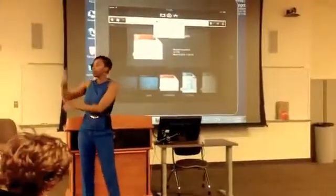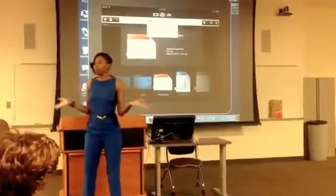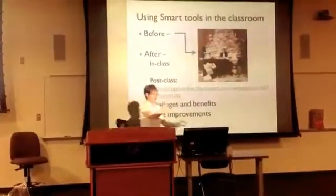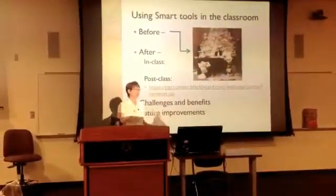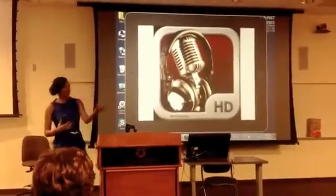They can upload their assignments right into Blackboard, pull out your iPad, grade the paper, you're off and running. In accounting, we were trying to flip to a page in the book where the problem was. We were trying to put up something for me to use with the document projector, and it was just taking a lot of time.